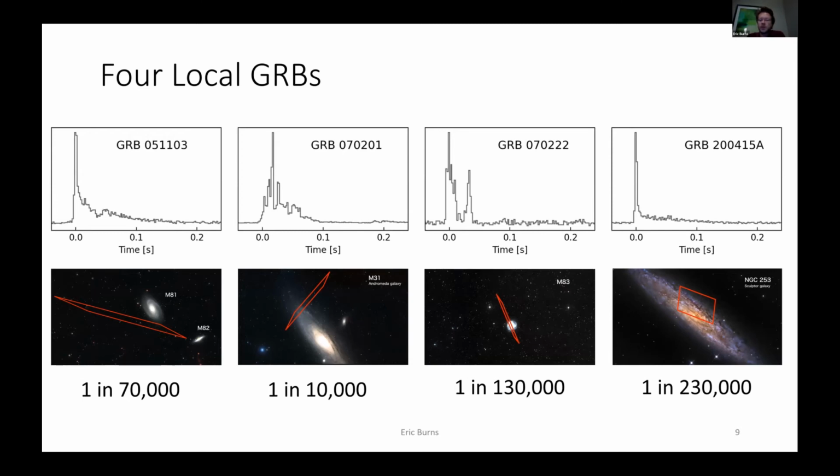And we found 4 gamma ray bursts that come from the local universe. The left two have been discussed in the literature before, 050503 and 070201, which the IPN teams years ago identified as likely coming from the M81 group and Andromeda, respectively. On the far right is the one Peter introduced from last year, 200415A, which is alone the most significant, about a 1 in a quarter million chance alignment.